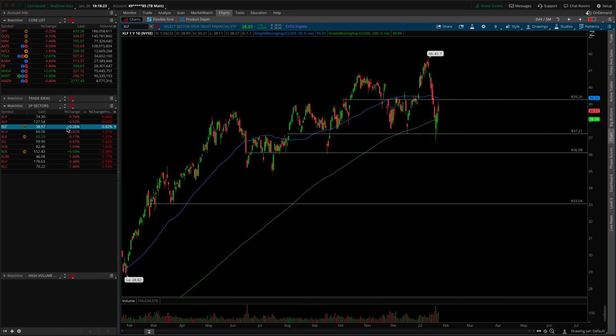Let's move along and talk about the XLF for financials here. Notice the stark contrast, right? We were talking all about market structure on your XLK. Look at the XLF, right?